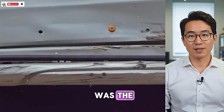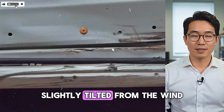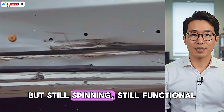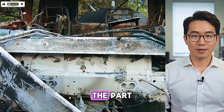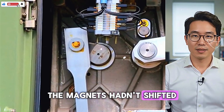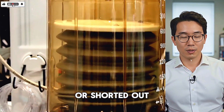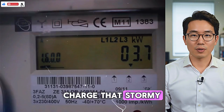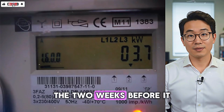What I found instead was the frame still standing, slightly tilted from the wind, one blade with a small crack near the tip, but still spinning, still functional. The motor itself, the part I'd spent the most time rebuilding, was completely fine. The magnets hadn't shifted, the rewound coil hadn't overheated or shorted out. And when I checked the battery, it had actually gained more charge that stormy night than during any single day in the 2 weeks before it.